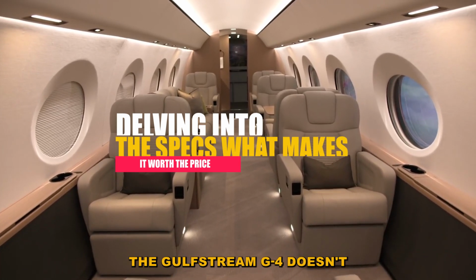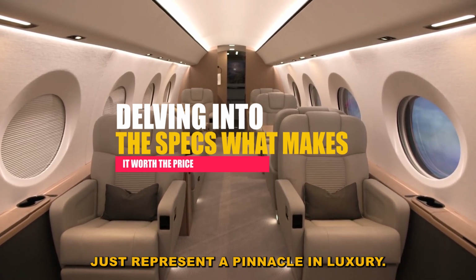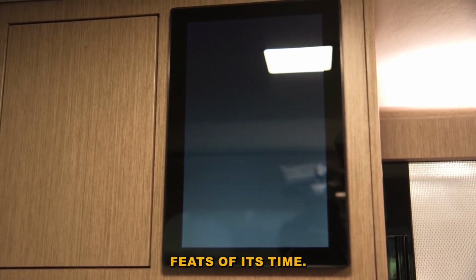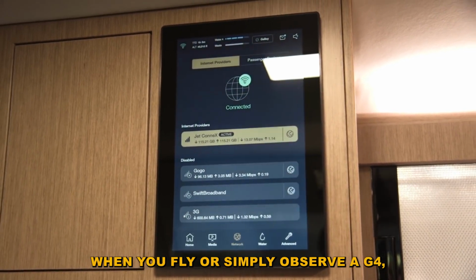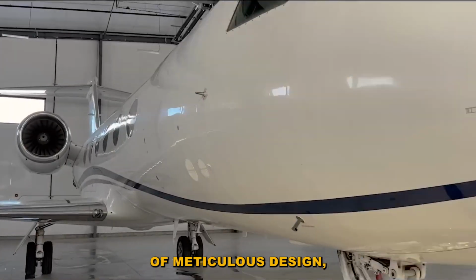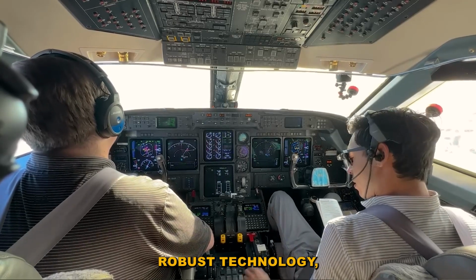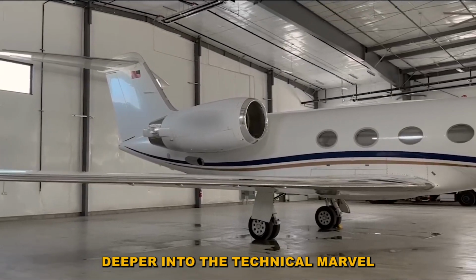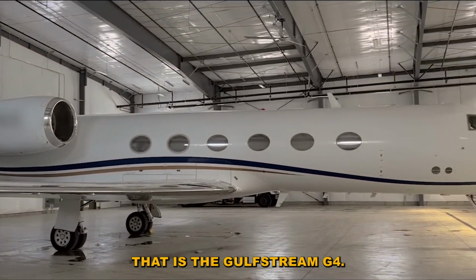The Gulfstream G4 doesn't just represent a pinnacle in luxury. It's also a testament to some of the most advanced aeronautical engineering feats of its time. When you fly or simply observe a G4, you're interacting with a culmination of meticulous design, robust technology, and the relentless pursuit of perfection. So let's dive deeper into the technical marvel that is the Gulfstream G4.